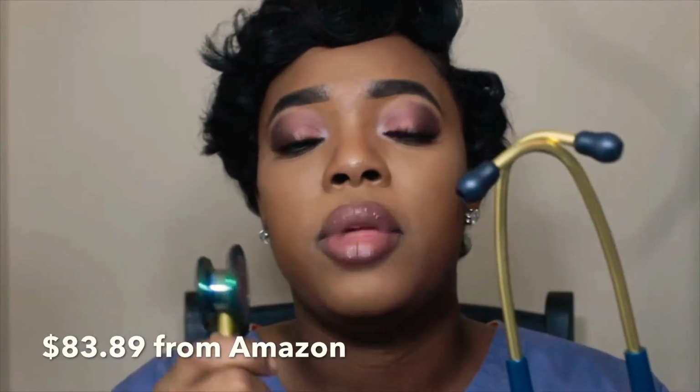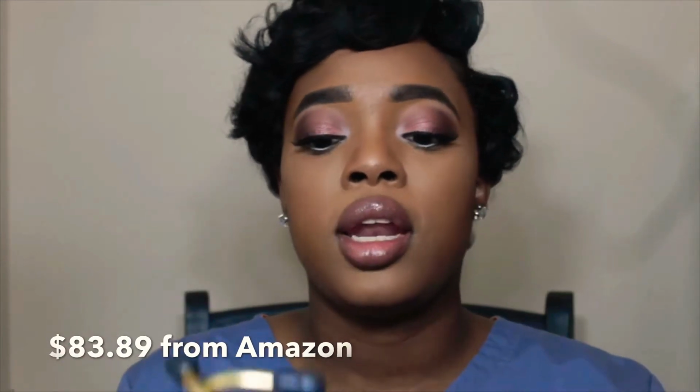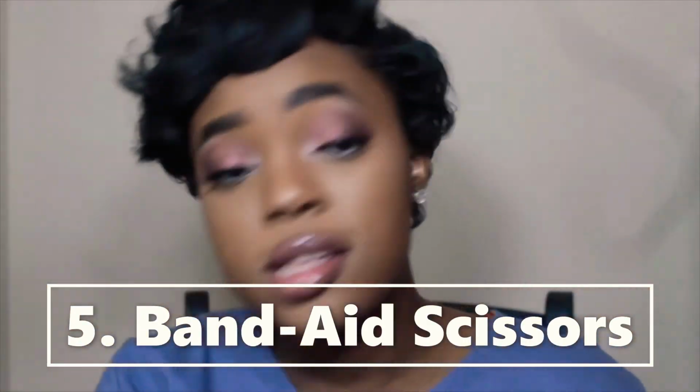This is the Littmann Classic 3, I believe. And this is how it looks. It works very, very well. I can hear things clearly when I put this on. And I just love this stethoscope. And I hope it lasts me through the whole program. So in this next compartment here, I have some Band-Aid scissors that I got off Amazon. They were $6.95, so they were pretty cheap and they work very, very well.